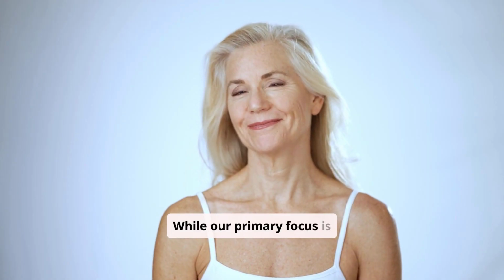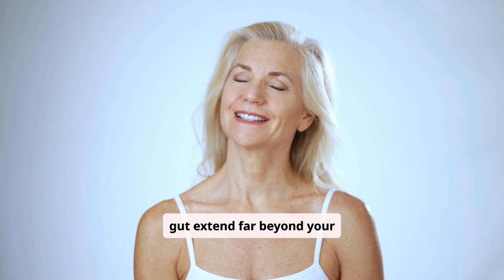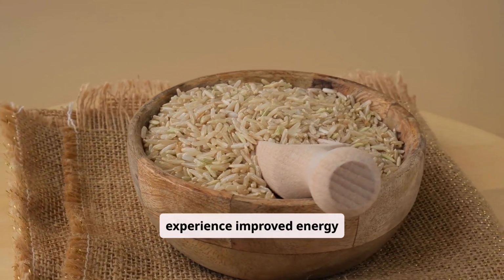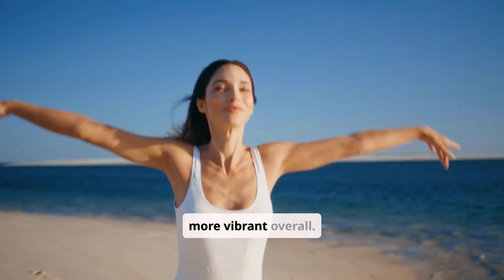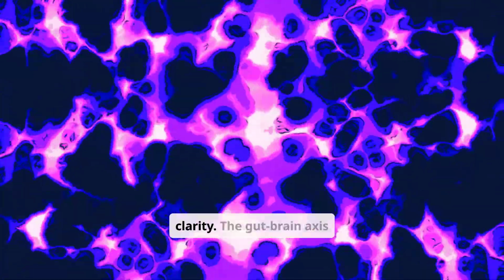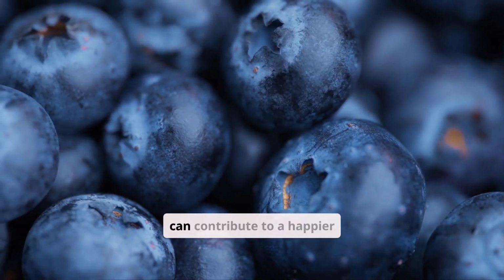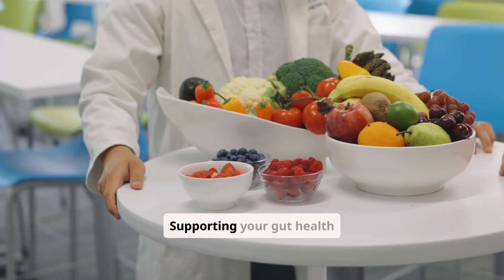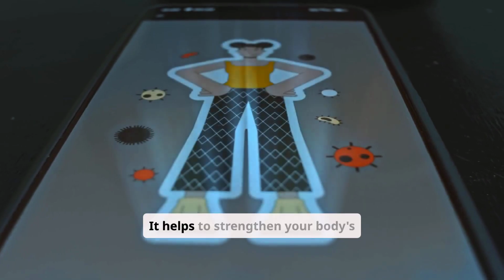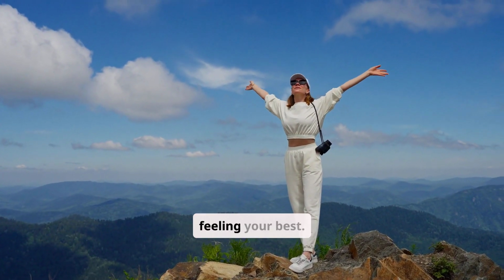While our primary focus is on skin rejuvenation, the benefits of a healthy gut extend far beyond your complexion. When your gut is balanced, you often experience improved energy levels. You might feel more vibrant overall. Many people also report better mood and mental clarity. The gut-brain axis is a well-established connection. A happy gut can contribute to a happier you. Supporting your gut health also plays a crucial role in your overall well-being. It helps to strengthen your body's natural defenses. It's a holistic approach to feeling your best.